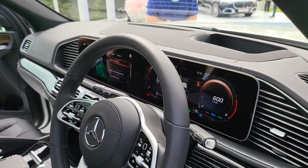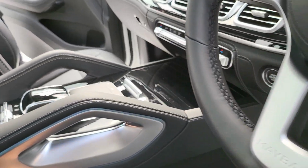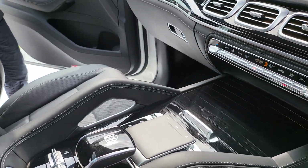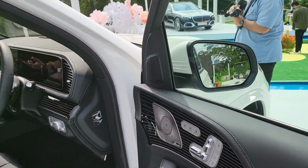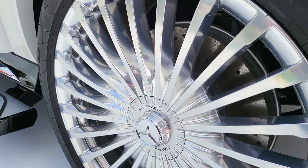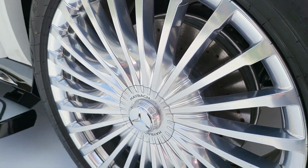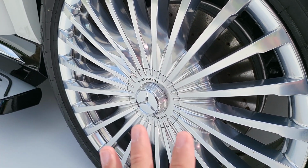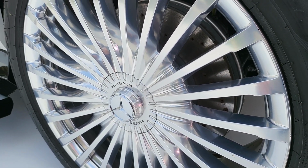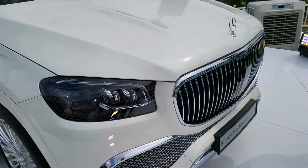The dual screens that we're familiar with in the GLS or GLE, and then these inlays are special only for Maybach. And look at that, beautiful. So the whole car is just exquisite. Very, very nice. Hot under the sun, you may proceed to the sky deck as well. It's shaded. I'm gonna show you the rims. The Maybach rims are just finished differently. If you scratch these, you won't be able to paint them in the normal paint shop. This is a different type of paint. It's just beautiful. Of course the front is the multi-beam headlamps, top grade.